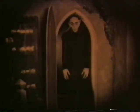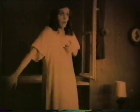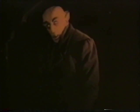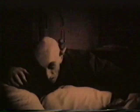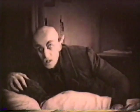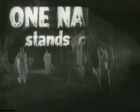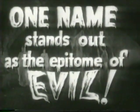Vampires first appeared on screen in the 1922 German silent film Nosferatu. As the story unfolds, actor Max Schreck's makeup goes through progressive changes so that he appears ever more terrifying. In 1931, a low-budget movie introduced audiences to the king of vampires.